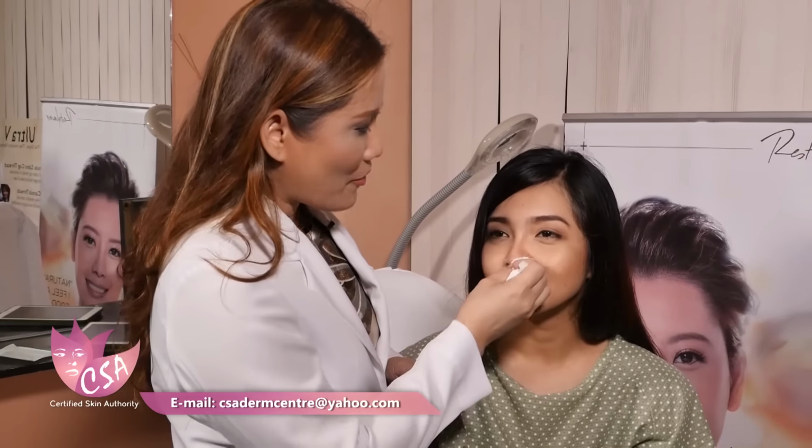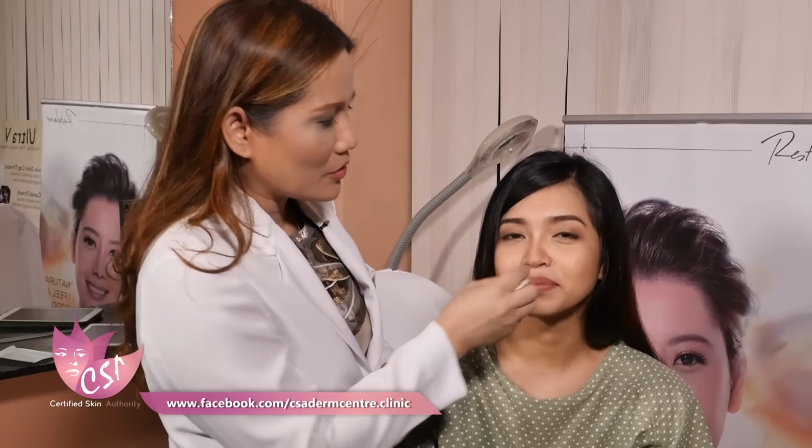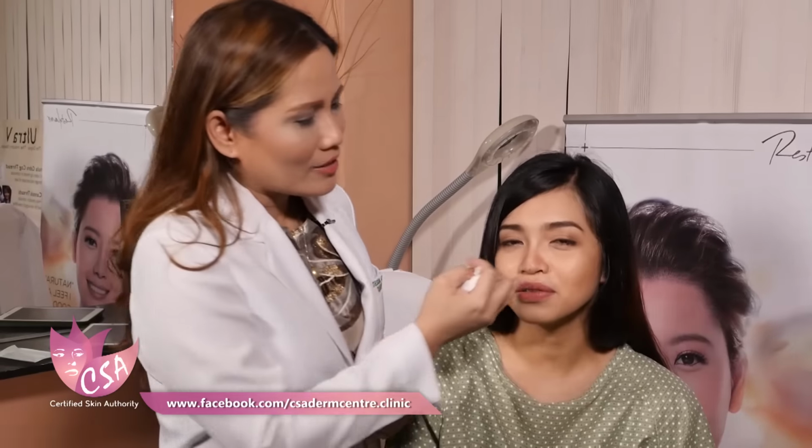So, ang ating Cheng, meron pang konting pinpoint bleeding. So far, so good. Yung opening na yan, magko-close din yan, ha? Yes, doc. It'll naturally close.